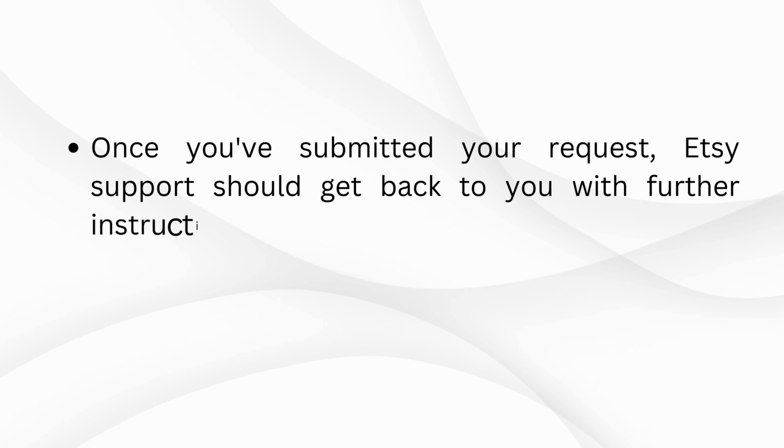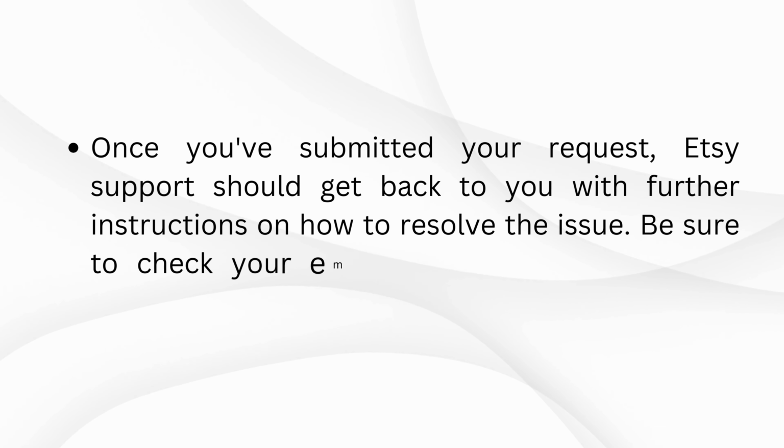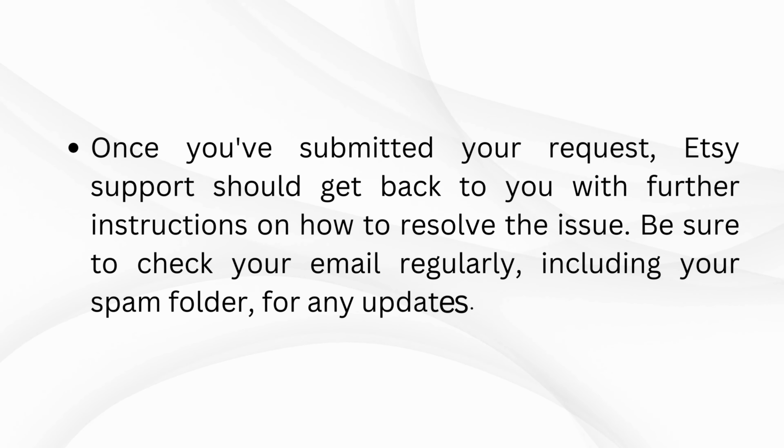Once you've submitted your request, Etsy support should get back to you with further instructions on how to resolve the issue. Be sure to check your email regularly, including your spam folder, for any updates. And that's it. By following these steps, you should be on your way to resolving the suspension of your Etsy shop.